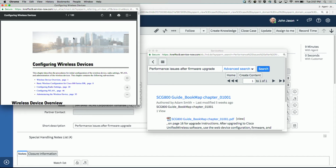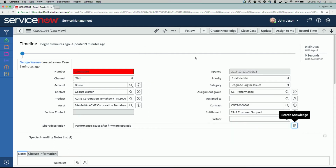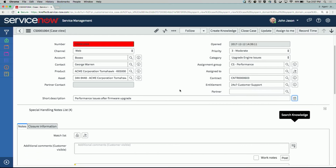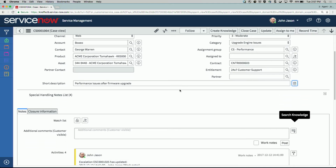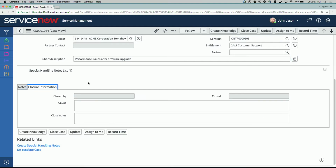We want to do this because we don't want agents having to toggle all over, go into different applications to look for things. It just makes them much more efficient to bring it all here onto the desktop into a single pane of glass. So that's the external knowledge sources. Let's say that doesn't really help resolve the issue. So what John may want to do is give a workaround to the customer. So here, I'm going to go to the closure information, and this is a step that we'll do to show how we can create knowledge directly from the case.